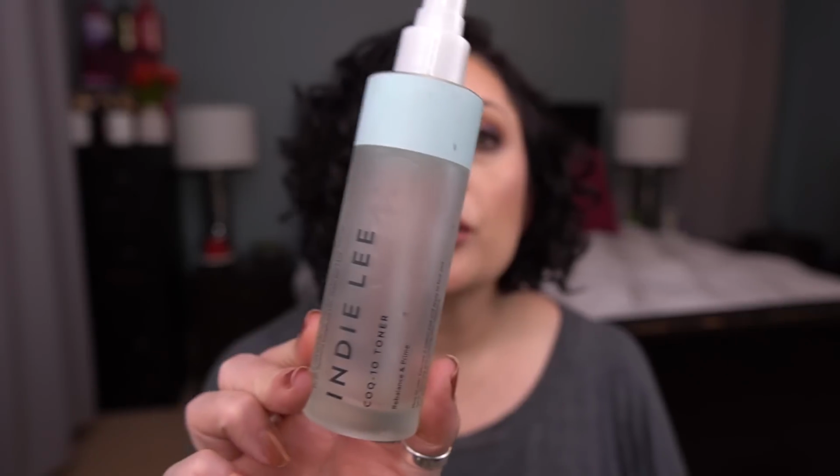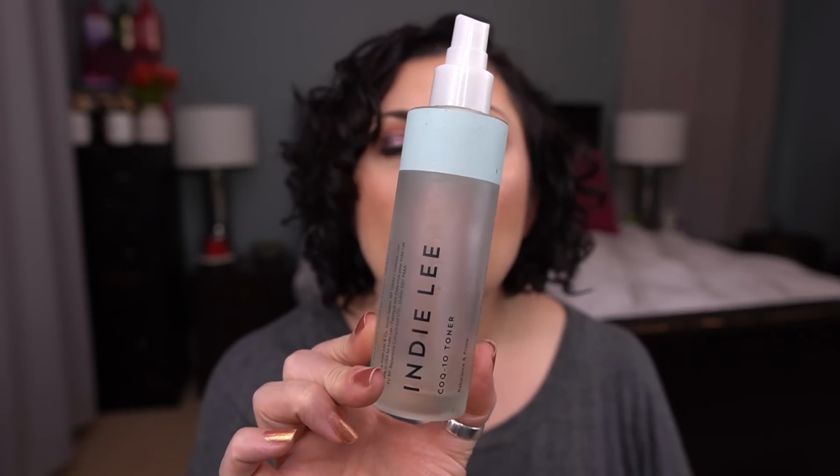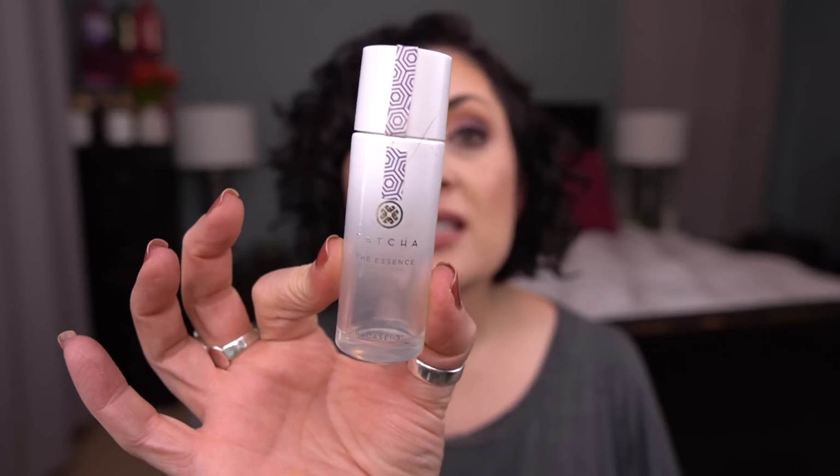Moving on to toners and essence, I have the Indie Lee CoQ10 toner, one of my favorites. Will always repurchase this as long as they make it. From Tatcha, I have the Essence. This is a nice essence too, but so not worth the money, in my opinion. I would not pay for this. It came as part of the set that I got from TJ Maxx. I think this is $110 full size.